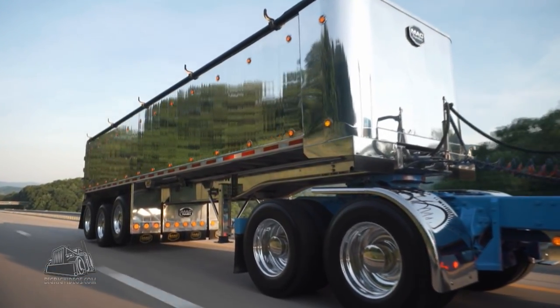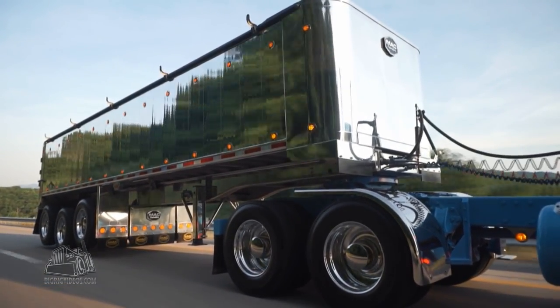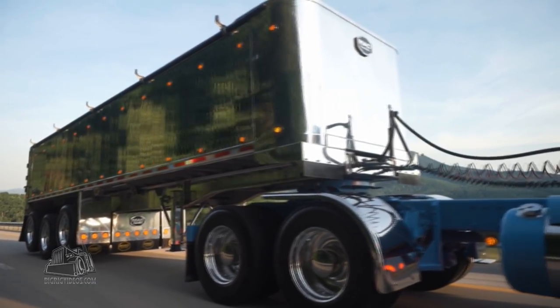Like I said, I custom spec the trailer for what works for me, and the trailer's got a lot of neat little features.